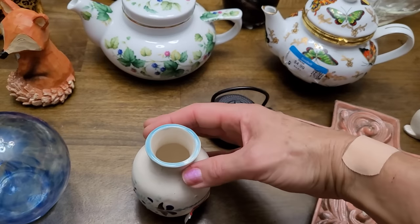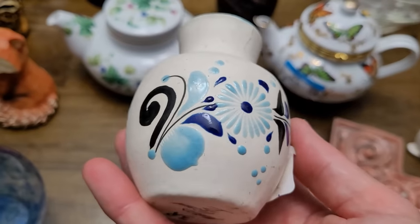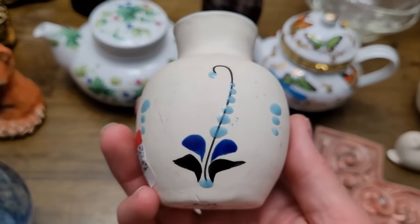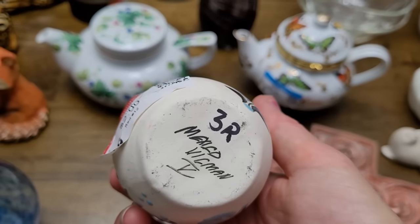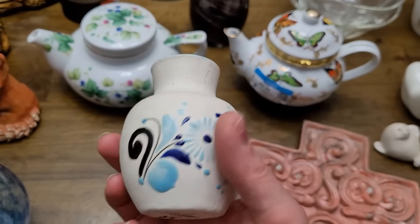Over here is our little Mexican pottery vase. Look at the design on this. Hand-painted, raised up, beautiful blues. I know many of you collect blues. I paid $3 for it. There's the signature. I am going to ask $18 on this.